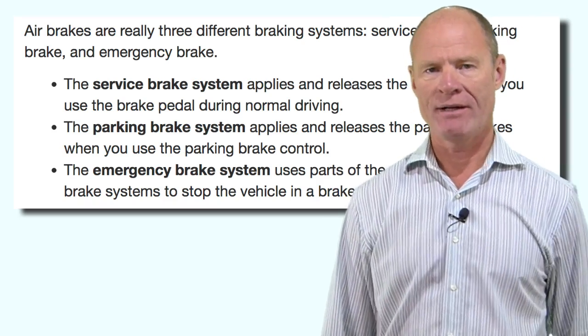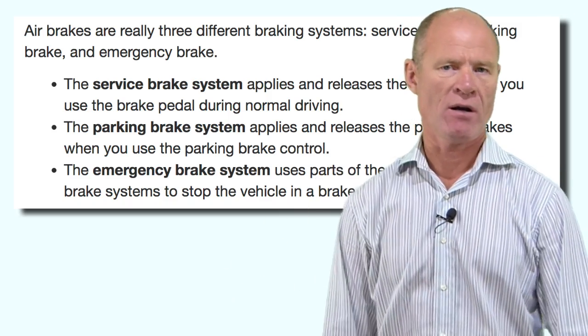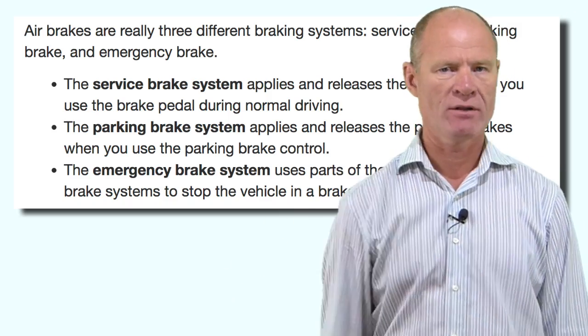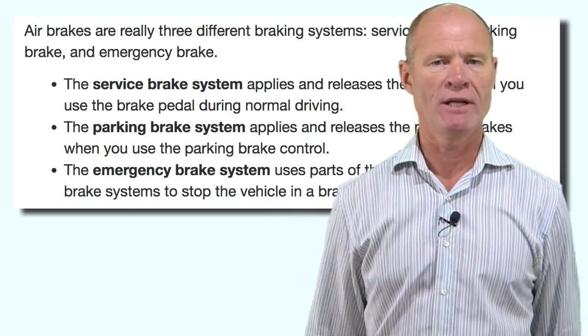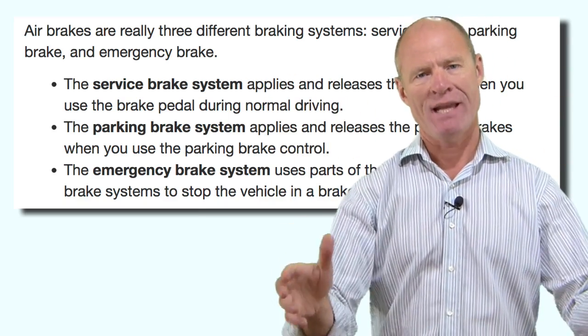Now, the way to think about it is that the brakes on an air brake equipped vehicle are no different than the brakes on a car or light truck, the car or light truck that you have parked in your driveway and you drive every day. The brakes on an air brake equipped vehicle are exactly the same.